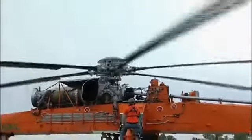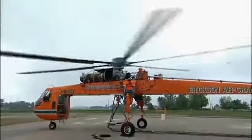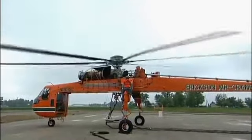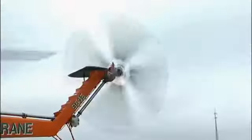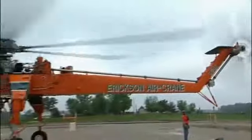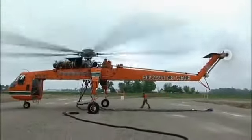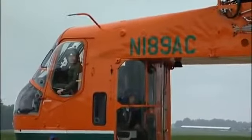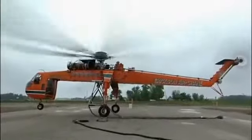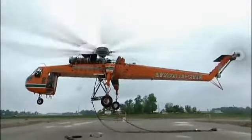My engines are revving faster and faster and faster. My tail rotor is speeding up too. Everything checks out. This is my favorite part. First takeoff of the day. I have liftoff. Liftoff! I'm in the air.